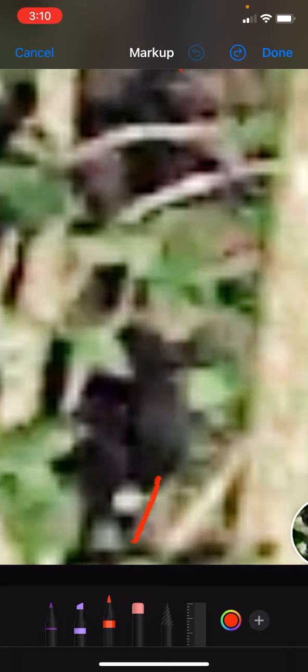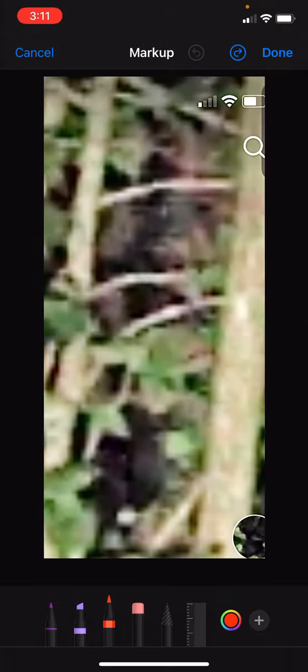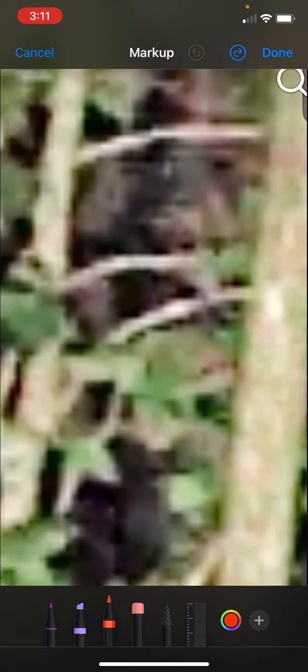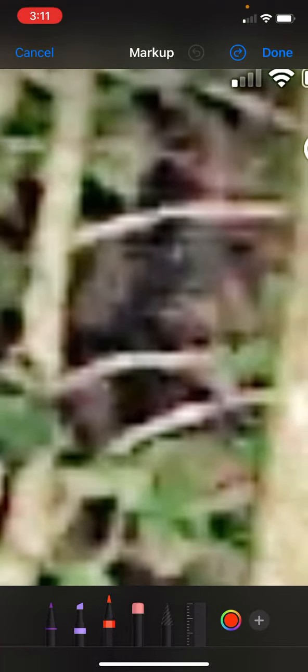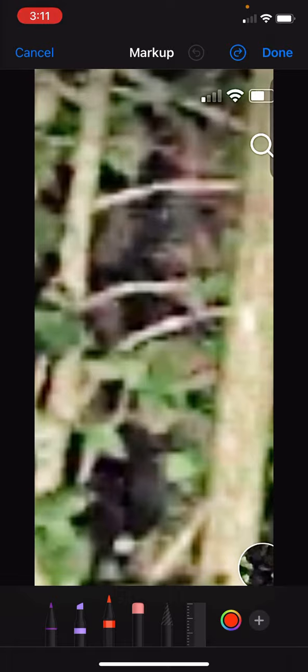I know it's hard to see anything with that scribble, but you can see the juvenile sitting on top of the adult's head, and he's got his little hands cupped over, covering the eyes of the adult. And then you got this adult standing up right behind him, leaning down. Look at that. Just amazing, man. Amazing footage. Staying well hidden.